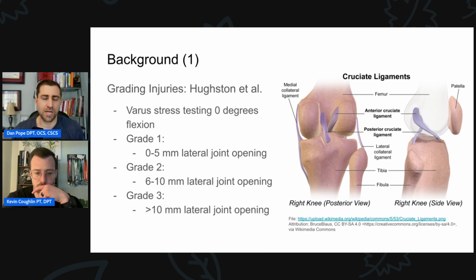So not only are you assessing for laxity with your various stress testing, you're also assessing how much tibial rotation they're gaining, right? And you can kind of see your LCL in this image right here to the side, attaching to the fibula. So it makes sense that if you start to stretch that out, you're going to have a little bit more varus laxity and also some tibial rotation, just because the posterior lateral corner plays an important role from a rotation perspective. Anything to add before we move on, Kevin? No, yeah, that all makes sense.